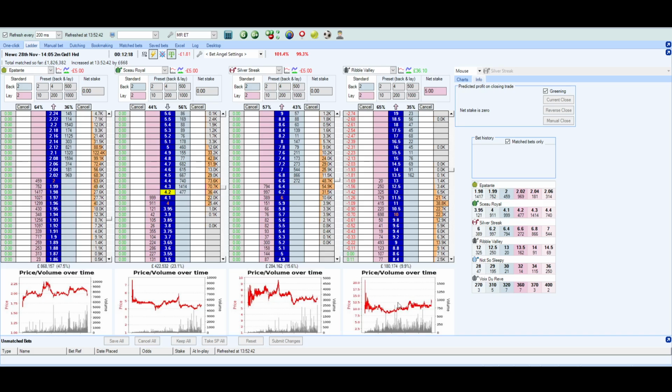Oh, it's beautiful, this. But yeah, already got a position. But yeah, hundreds here, thousands just on the book. There's no gap between the best lay and back, so it's a very tight, very efficient market. Any inefficiencies that do happen, you saw there it just gapped up.